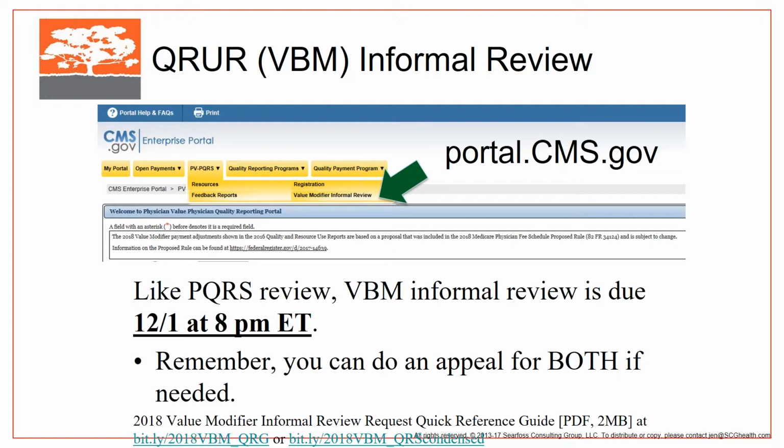And the third one would be if you submitted PQRS data and you don't want the second part of this cut to happen to you, it is a second appeal that you're doing through the VBM informal review. The first step is the PQRS informal review. The second step is the VBM informal review. And there you're going to say, we did submit the data, here's what we submitted. It's almost like a Me Too appeal that you're going to do.